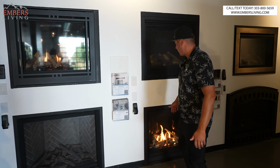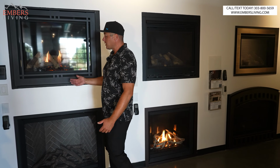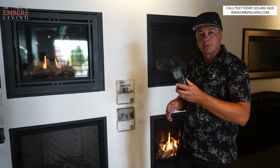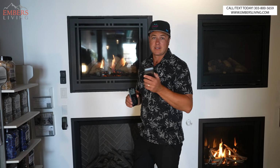So they're gonna heat a lot better. When you stand by both of these, you're getting a considerable amount more heat. The second thing you're getting is thermostatic remote controls. So you can program these to a thermostat, and then wherever your remote is sitting is where it's gonna read, and the fireplace can turn itself on and off.